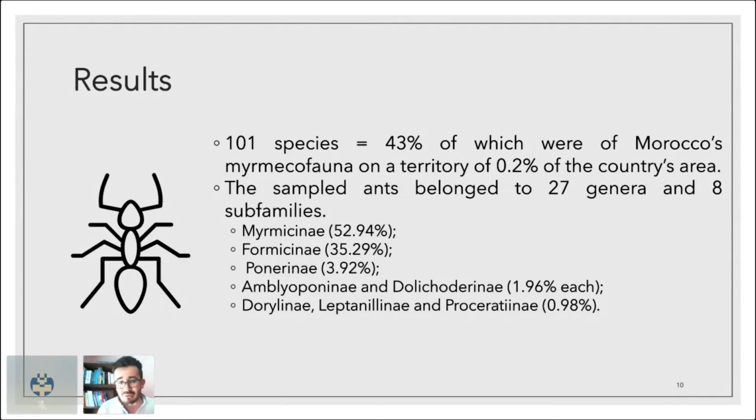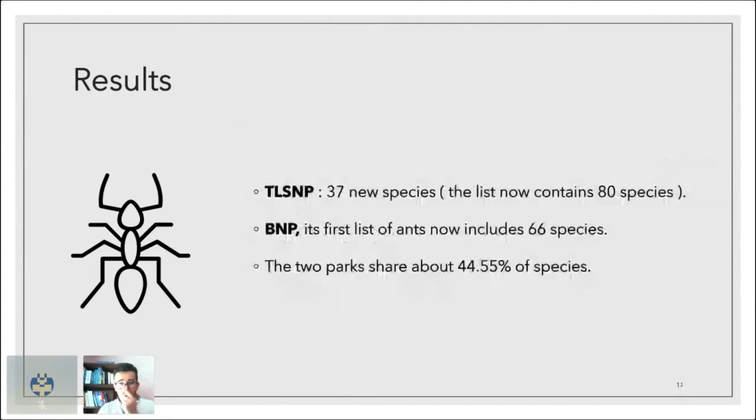0.2% of the total country's area, we have 43% of all Morocco's ants. This is really great. So, okay, now the list of the first park, Talassemtane Natural Park, which is made up of 43 species in 2014, is now enriched by our sampling of 37 new species. This raises the number of ants in this park to 80.